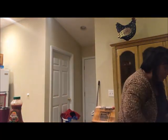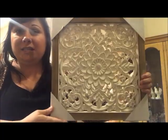But let me just show you. So, oh my gosh, I called my mom. I'm like, Mom, we gotta make a special trip to Big Lots when I have money, because they had so many cute things. So I did grab these to go in my bedroom on each side of the one picture I have. So I got two of these.